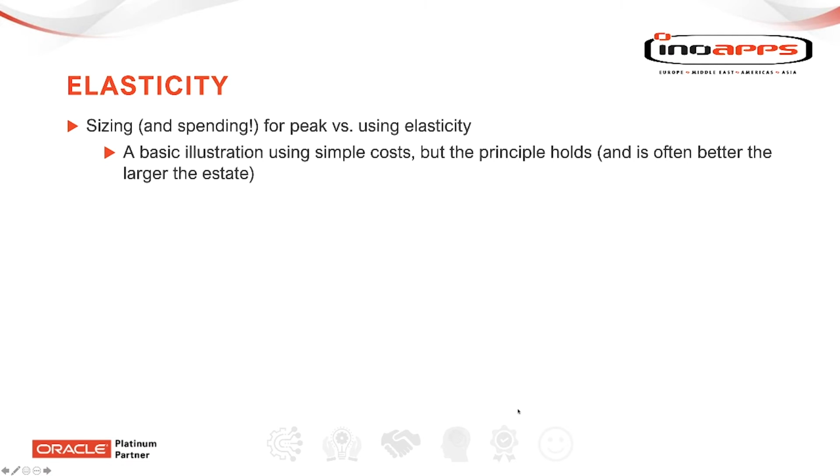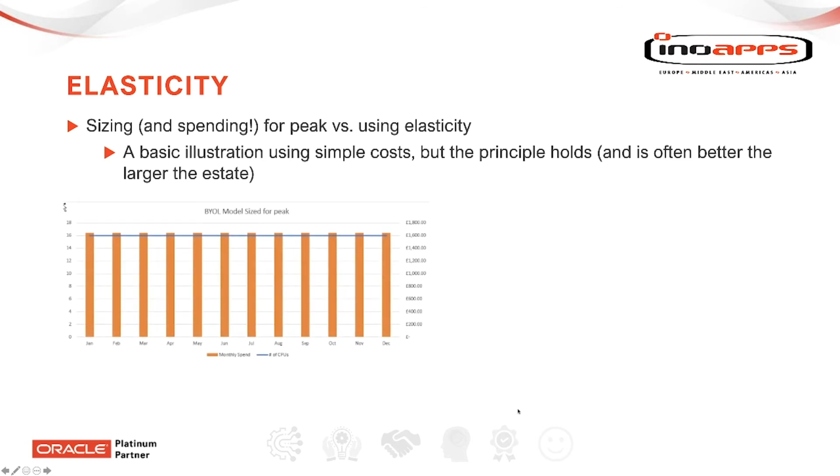So what we're going to show here is just a sample illustration. Don't get too hung up on the costs. Clearly, your mileage will vary based on your systems. But obviously sometimes the bigger and more complex the solution, the principle still holds, but the economics can work out even better. So what we've got in this first one is an illustration based on bring your own license model, where we've sized for peak at 16. As I say, it wasn't necessarily what we needed, but it's what we could afford at the time. And you can see that in a cloud model, we're bringing them and we're just paying for the infrastructure that sits underneath it. And therefore, every month the cost is flat.